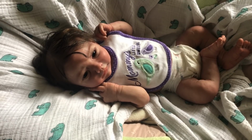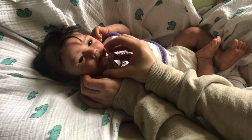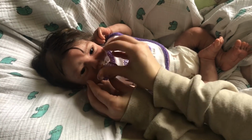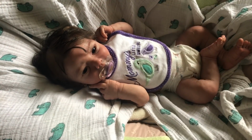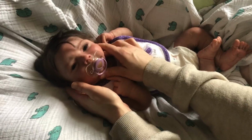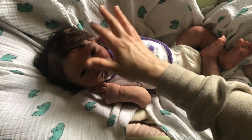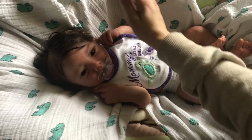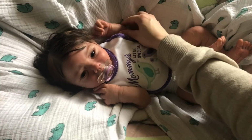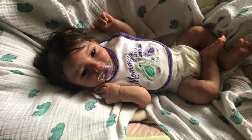We're gonna put her little purple passy. It's a modified passy. The nipple is very big on this, so I just cut it. It's purple with a gold heart in the middle. And I feel gratitude every time I look at this doll, for sure. This is my baby. Absolutely.